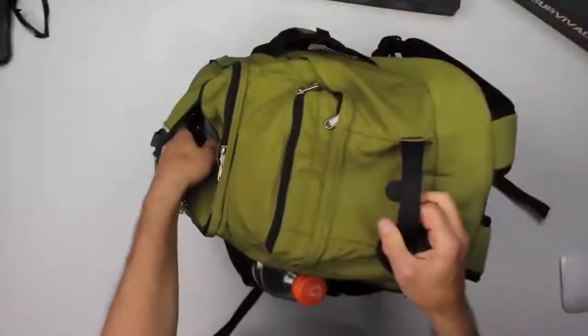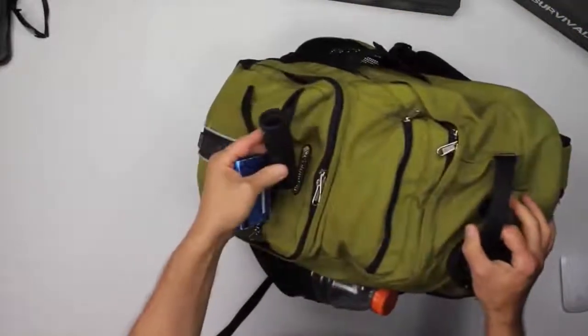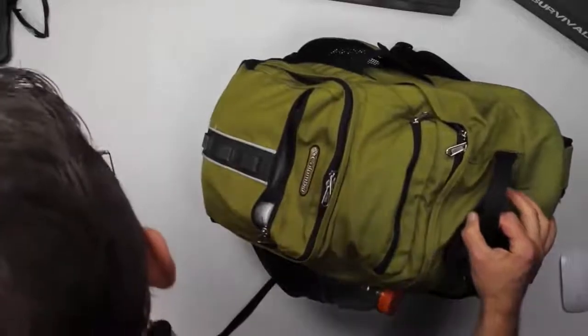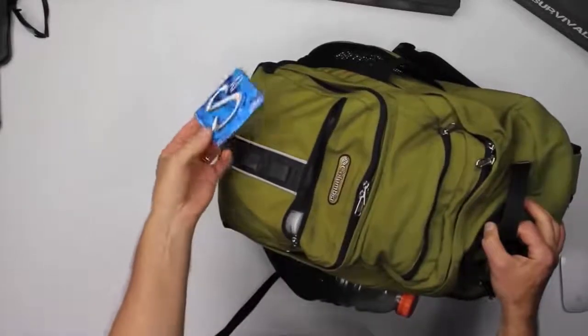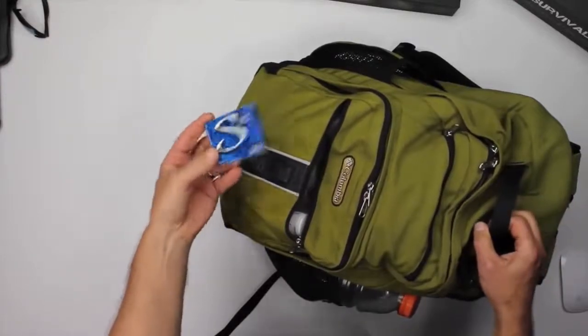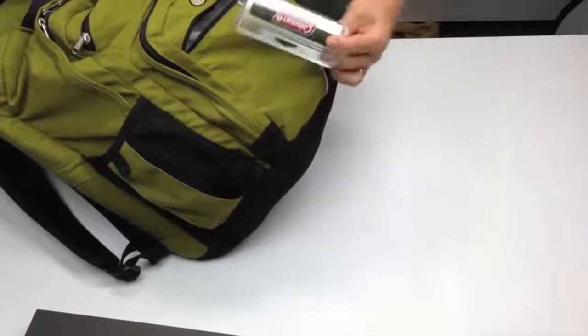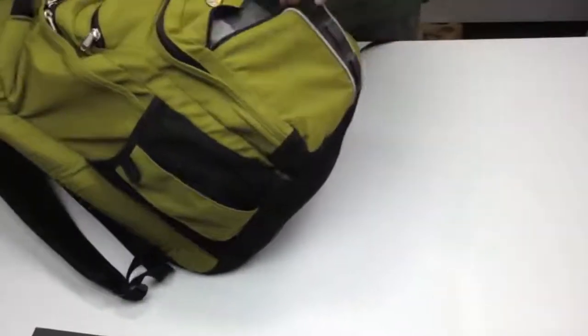And so in my front pocket, this has got lots of pockets. I keep things pretty organized. I've got my little spyglass here. I've got some dried breath gum because it's just not fair to sit next to somebody on the plane with bad breath. I've got my toilet paper, of course, toilet paper dispenser.